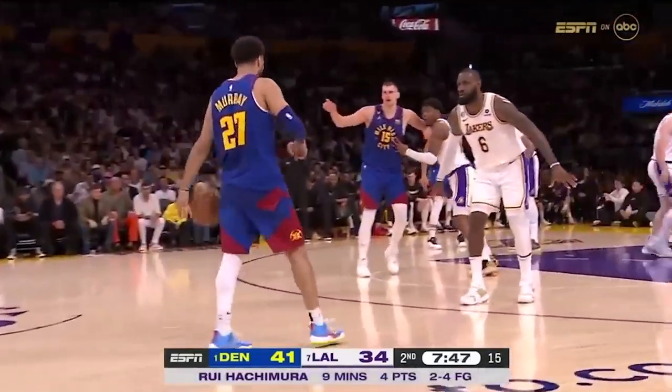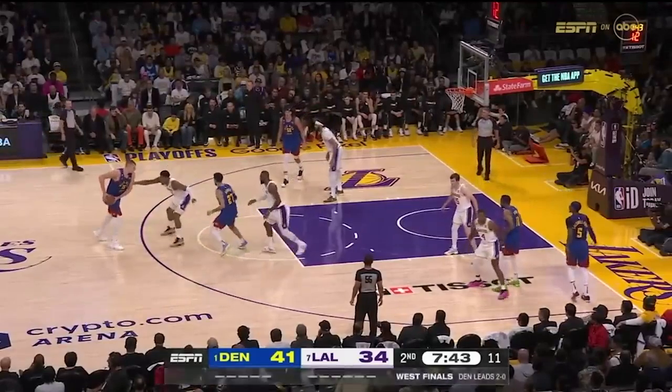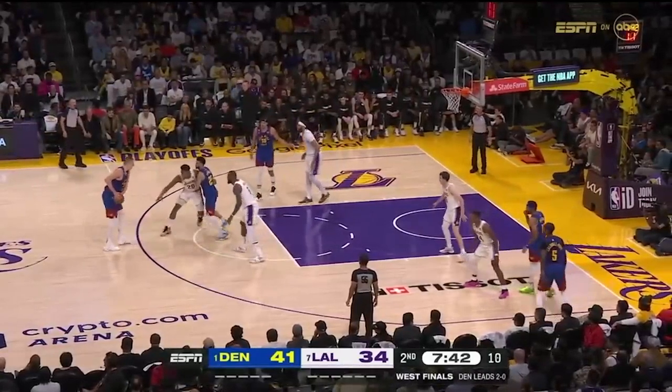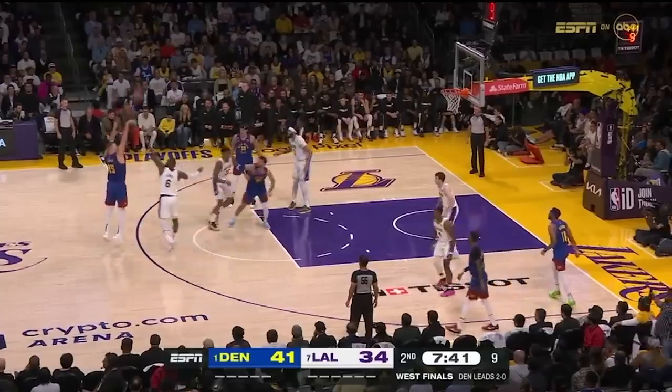They run the same action again here. The Lakers are kind of ready for it, so you can see Rui and LeBron ready to switch this, but they're too far off, and Jokic recognizes it, and all he has to do is rise up and fire from three for the easy three-point opportunity.